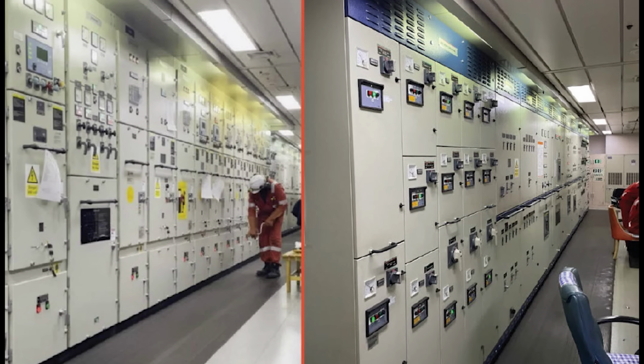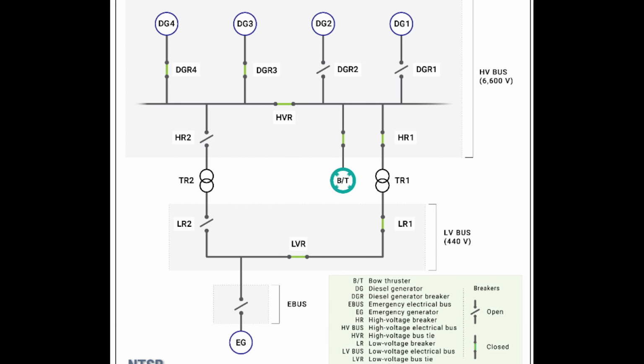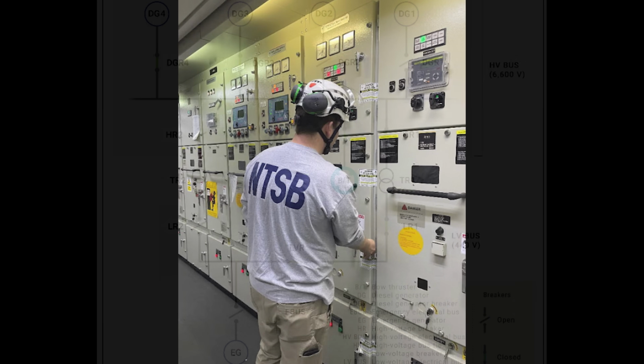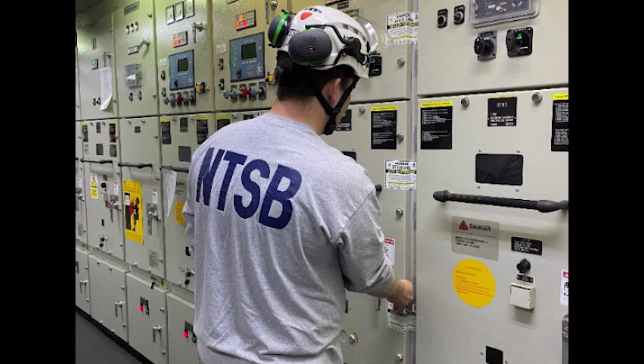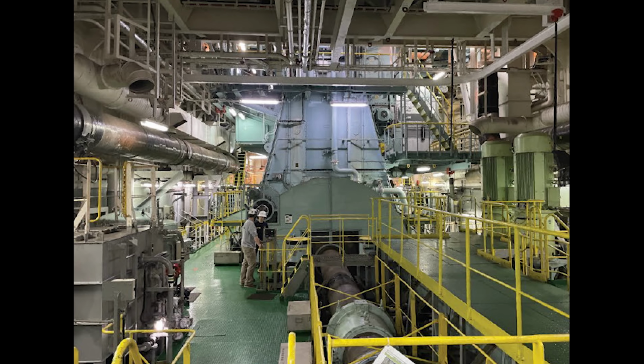I want to go through exactly, step by step, what they were doing in the engine room to the electrical panels there at the control center that may or may not have contributed to the power outage. So we're going to be investigating this more going forward.